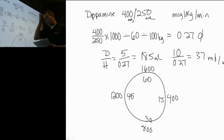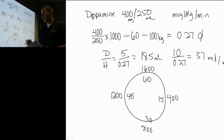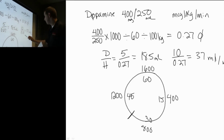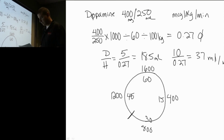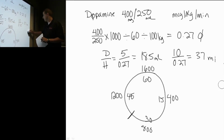So this is where that one extra piece comes in when you're talking about the clock method. So for your dopamine clock, and we want to run this at, we'll make it easy, choose 10 as our number for 10 mics per kilo per minute. I'm going to take 10 times my weight of 100 kilograms, and that should give you, hopefully, 1,000. Right around there is where you're going to say 1,000 is, and hopefully 1,000 correlates with 37 mLs on your clock. I'm hoping that makes sense so far. Let's do another one.